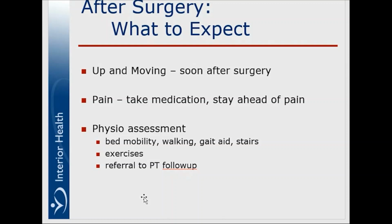So if you're going to go the route of private physio, what we'd ask is that you choose your physio, that's fine. Just bring their contact information in, maybe a fax number, so that the hospital physio can forward any surgical orders or information that that home physio might need.